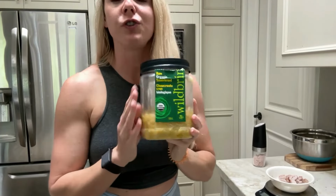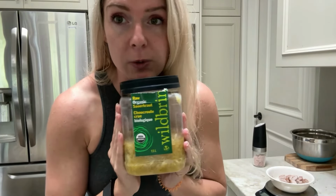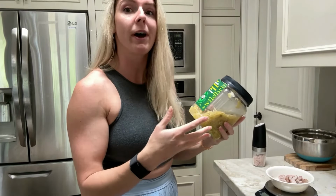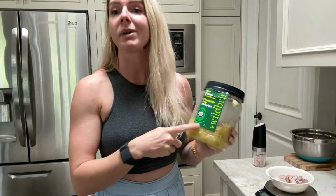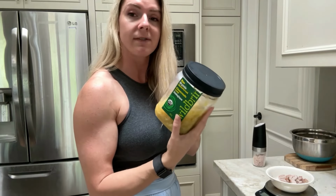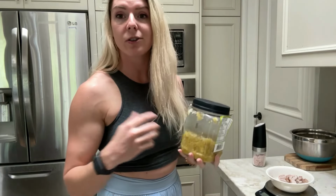One thing that I am a huge fan of is fermented foods like sauerkraut. So sauerkraut is part of my everyday routine because the probiotics that you get from fermented food compared to taking a probiotic are so different and way more beneficial. So I'm going to add 32 grams of sauerkraut to my pork to give it a little bit more flavor and then mix it up. It's a very German dish. Hello, I am half German if you didn't know, and I really like it.